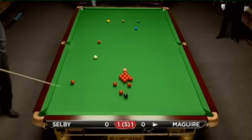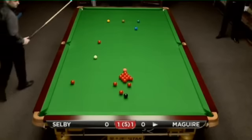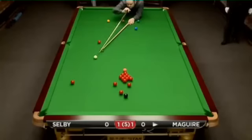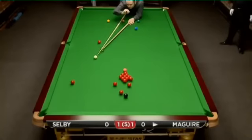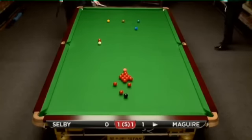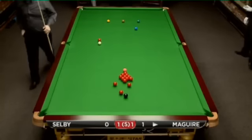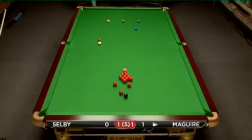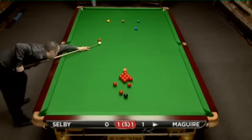Selby expected to pot that red to right corner, but missed it by such a margin that he cannoned another red and has thus left this rest shot for Maguire. Very good. Standard of rest play amongst the top players is so good these days.